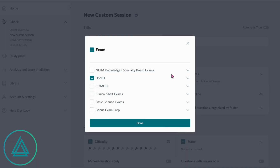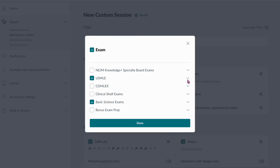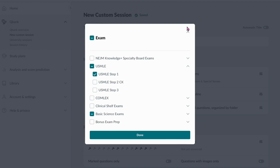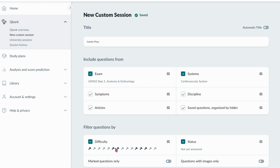Amboss, I really love that they have board style questions. My school and my exams, we don't use board style questions until we get into our mini boards. So when I discovered Amboss, that really helped me tailor exactly what I'm doing for my mini board. And I love how you're able to select the subjects that you want your test or practice questions to be about.